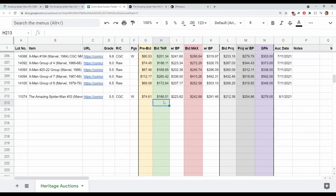But the trick is spending the time and spending the research and putting in the work to win that auction, to find that auction. You're not going to get it just going to Heritage Auctions and saying, I'll just wing it and I'll just have GPA open off to the side. That's not how it works. You're going to end up overpaying for books and so on.